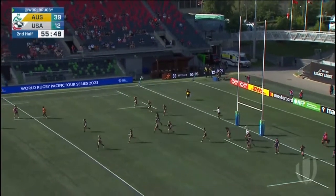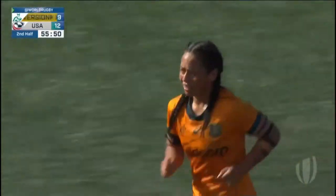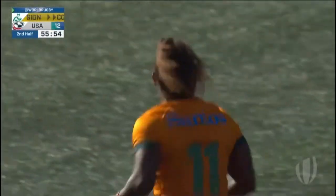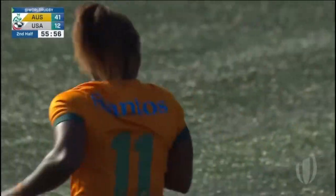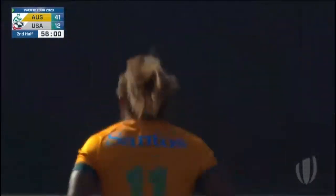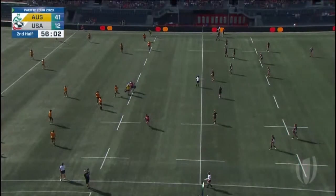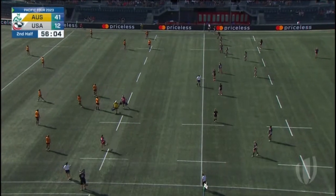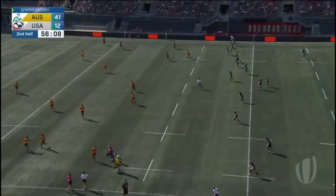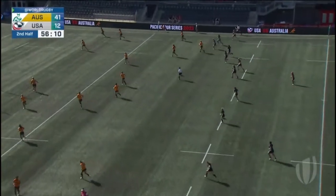The norm in Canadian rugby. And as we're in Canada, we should credit the late Don Burgess for inventing and introducing the kicking tee to the game to save pitches and try and speed up the game. That kick gets Australia over the 40-point mark. Perhaps starting to extinguish any thoughts of a U.S. comeback.